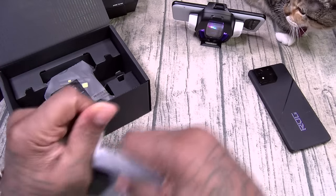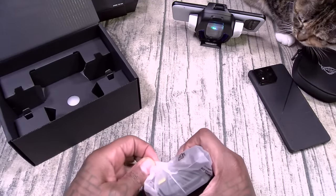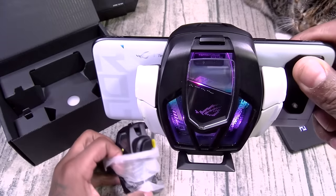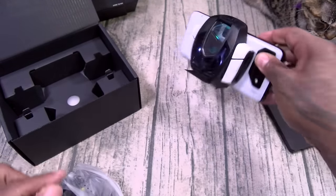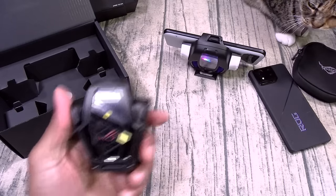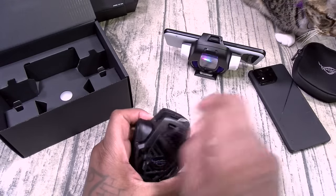Okay, so inside, you get a nice little carrying case. Little ROG branding, Shoes, inspect that for quality. And this is going to be your AeroActive Cooler X. Now, one of the things about these AeroActive Coolers, as you see on this one right here, you got the RGB lights on the back, you got gaming triggers, and you also got pass-through charging, USB Type-C, and a headphone jack. Okay, so let's make sure this is the same. Now, this is actually one of the things I don't like. They took away the speaker on the inside. I liked having that subwoofer. Okay, and this is how this one is going to look.